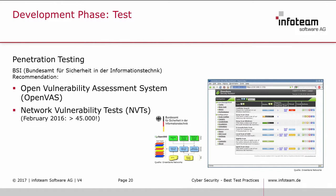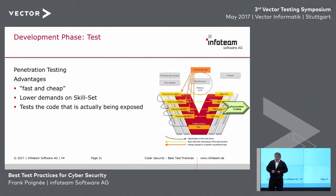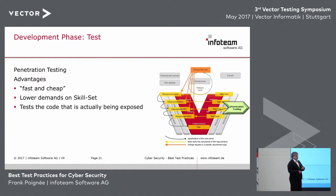This suite actually includes and takes up any attacks that have happened in the past, checking their own suite with respect to whether there are any backdoors or any vulnerabilities in my system. Well, let me stay with the advantages first. Penetration testing, I have a suite, so I can actually get it to run very fast, easy, it's cheap, it runs very quickly. I don't need many highly skilled experts in order to get good results.